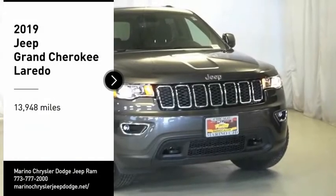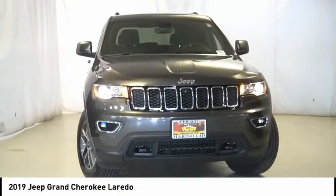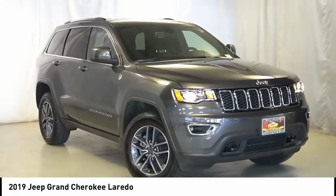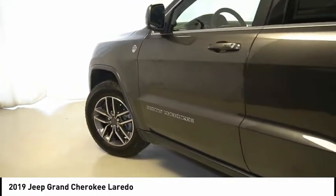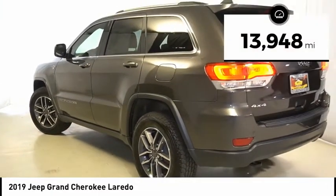Make a great choice today with the 2019 Grand Cherokee. The Jeep Grand Cherokee offers superior off-road capability comparable to that of the upscale Land Rover LR3. This makes the Grand Cherokee a fine choice for families who venture off-road or vacation in the mountains or other remote areas. This vehicle has less than 15,000 miles.